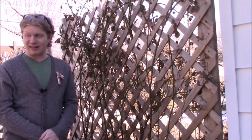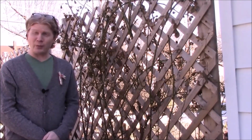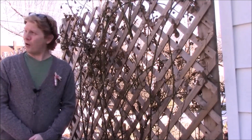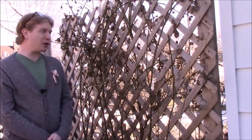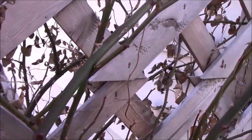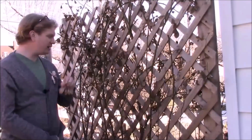So this year I left all of my roses completely uncovered, and even though I was really worried, we had a few weeks in February that were really horribly cold. We had enough snowfall that it kept them covered. And even this Lady of Shalott that was too high for the snow covering looks completely green and fine. So I'm going to go in there and clean it up.